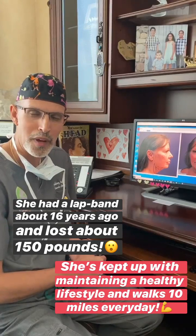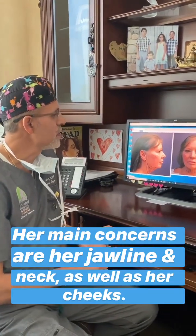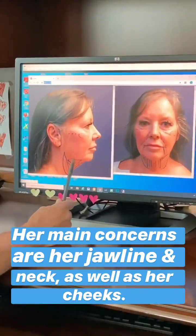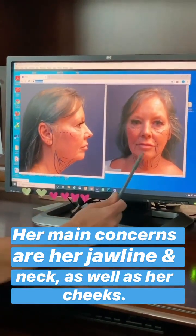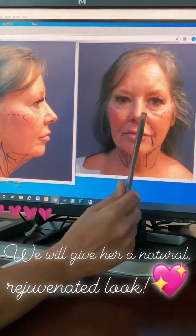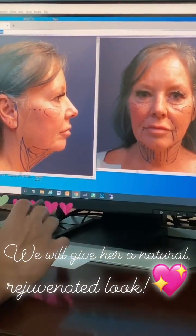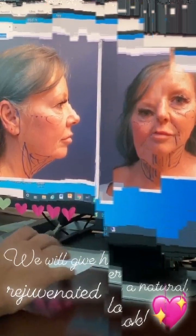She walks about 10 miles a day, and her chief complaint was really mostly about her face, feeling that she is starting to sag, especially in her jawline and neck, as well as in her cheeks. She has, as you can see, some deeper laugh lines and what we call marionette lines down here. Seems a little bit wrinkly and deflated around the eyes. And so our plan for her is to do a lower face and neck lift today, remove some of the baggy pockets.